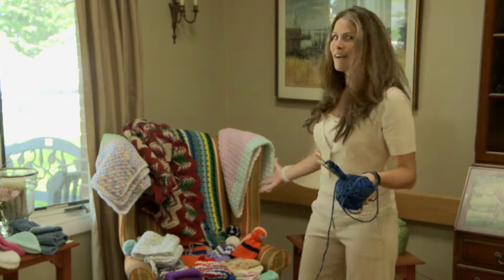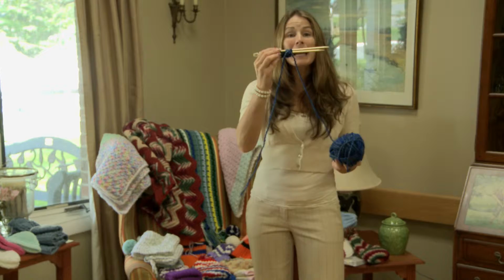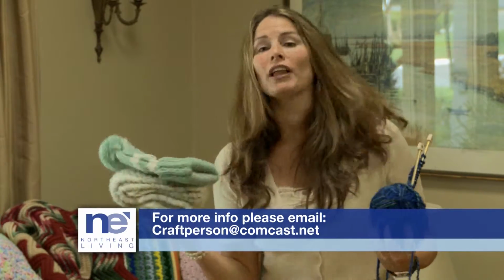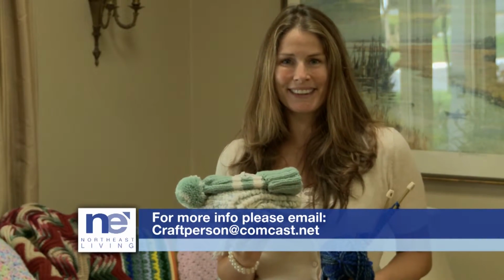Look at all the stuff I made in only 2 hours. Okay, maybe not, but I am on my 3rd row here. If you want to donate some yarn or your time to make some of these beautiful hats and booties, email them for more information. Thanks, Elaine. Great job. Now, these women are always looking for help and yarn. And if you're looking to help them out, go ahead and send them an email.